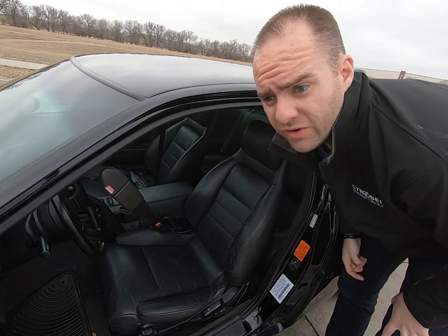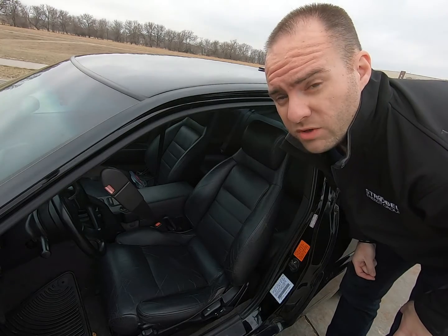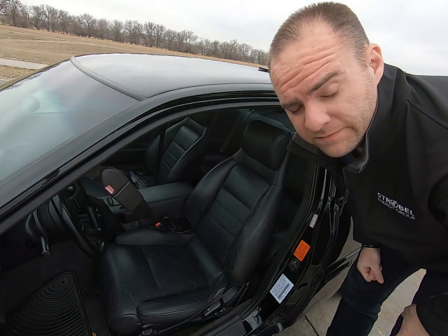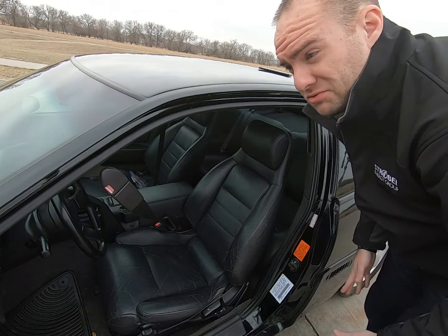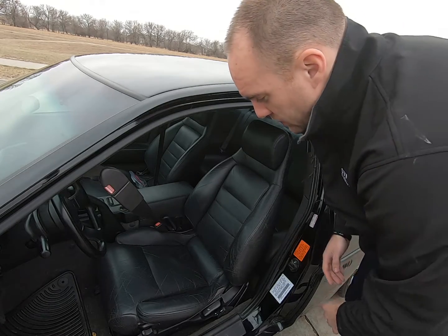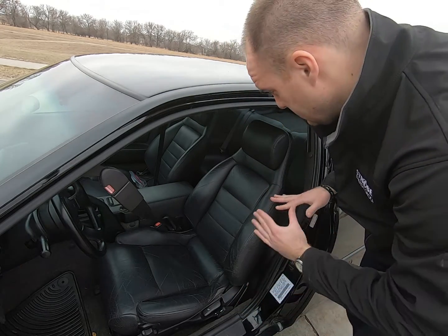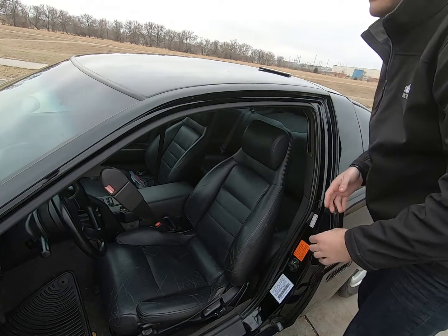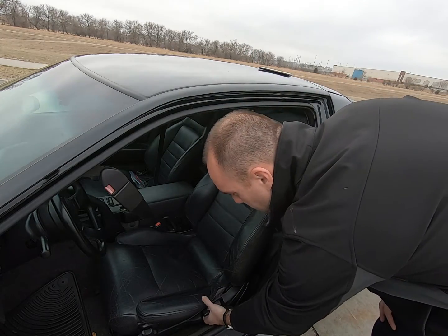Okay, now in true Doug DeMuro fashion, I'm going to try to get into the back seat of my 1992 Eagle Talon. We'll see how this goes. I was looking at it yesterday, it was really tight back there, so I don't really think it's going to happen. But in the spirit of quirks and features, the back seat is a feature. So we're going to test her out. Okay, here we go. Time me.